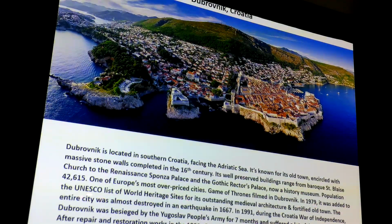In 1979 it was added to the UNESCO World Heritage Sites because of its outstanding medieval architecture and the fortified old town. However, the whole city was pretty much destroyed in the earthquake in 1667. And then in 1991, during the Croatian War of Independence, Dubrovnik was besieged by the Yugoslav People's Army for 7 months and suffered a lot of damage from the shelling. Later on, restoration work was done in the 1900s and early 2000s, and it became a tourist destination again.